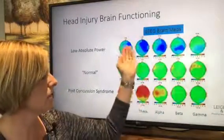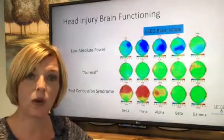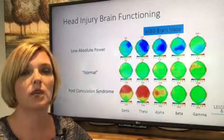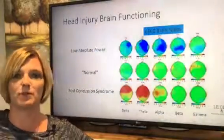What we see here is we see the brain power is knocked low while it's simultaneously knocked slow. So the power needs to be boosted in the brain so that those areas can function again. And you can see it compared to the green optimal.